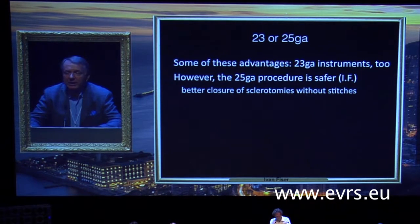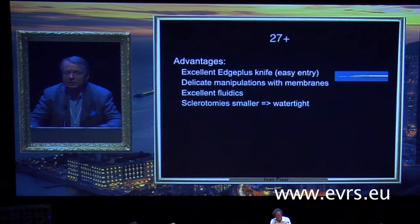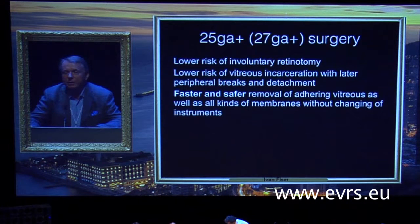23-gauge instruments have some of these advantages too, but I believe that the 25 is safer because of better closure of sclerotomies without stitches. 1 year ago, I performed my first surgery with 27-gauge. The surgery was very similar to 25. I performed even retinal detachment. The advantages were that the H+ knife is fabulous, it is very sharp, and it so easily goes into the sclera, and also the manipulation with the membranes is even more delicate. The fluidics is excellent, and the sclerotomies are even smaller, so they are watertight.